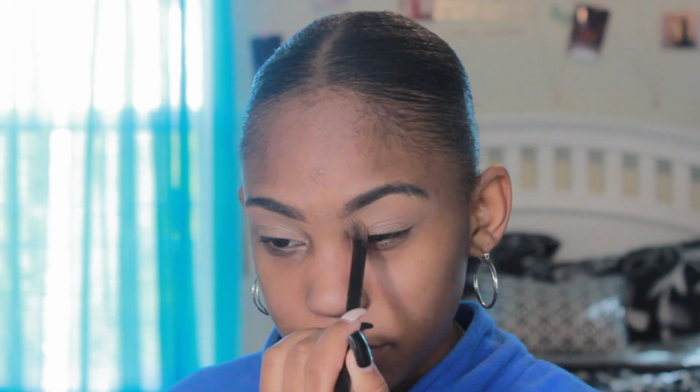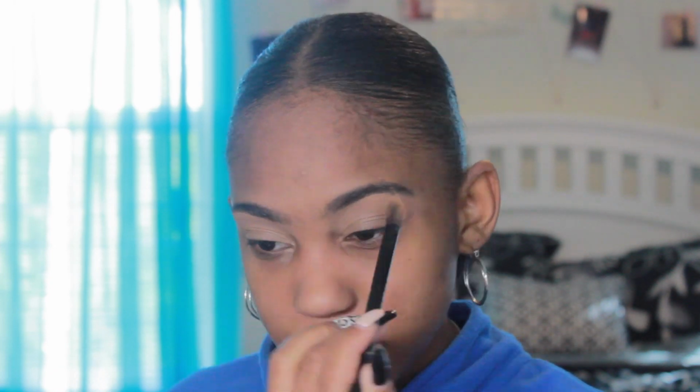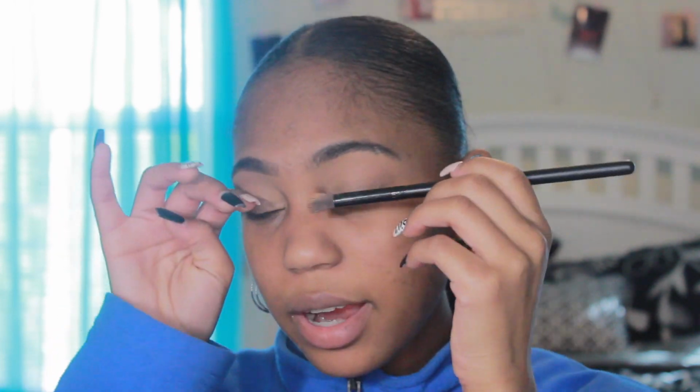Just blending it in. I'm just using a brush that looks like this. And then with the extra concealer, I like to take it on the front of the brows, and I like to fluff them up some with the concealer, so then it doesn't look as harsh in the front, and it helps it look a lot more natural.